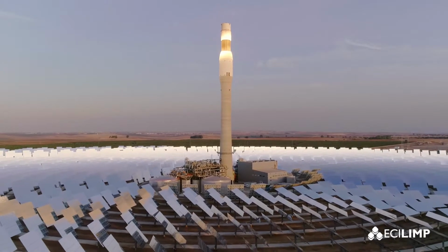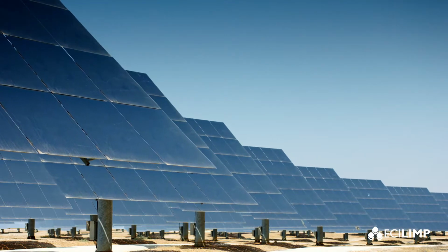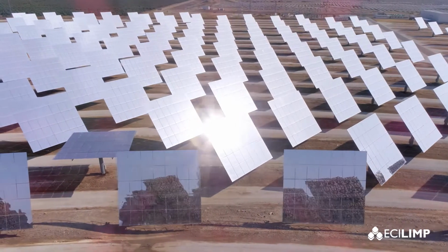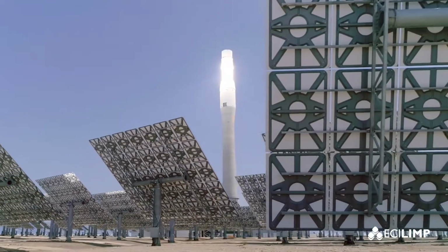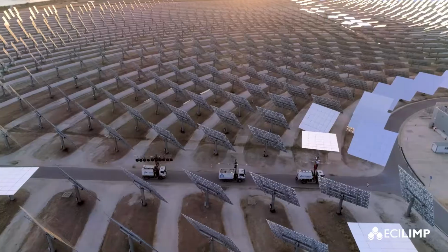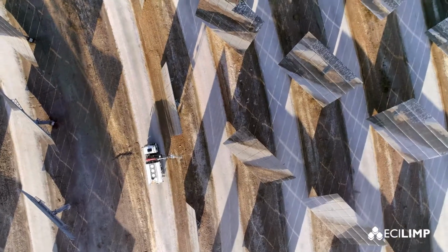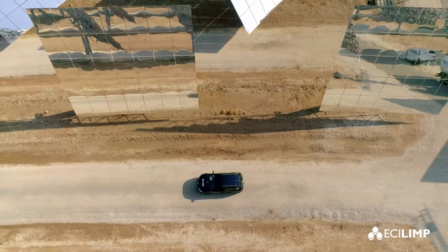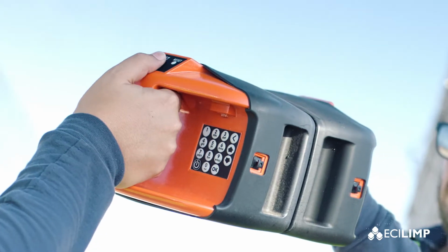However, they are usually built in rural areas, and soiling affects their ability to create energy. For that reason, a regular and efficient mirror cleaning process is vital to obtain the best possible efficiency. The goal of Ecilimp, worldwide leaders in CSP cleaning, is to contribute to the thermal energy generation process by improving and maintaining the cleaning factor.